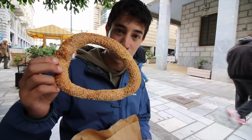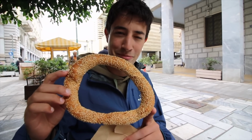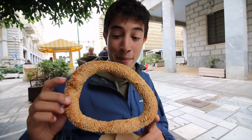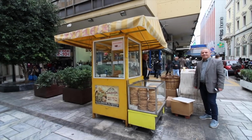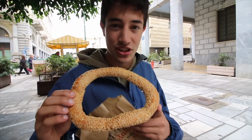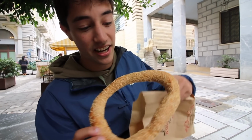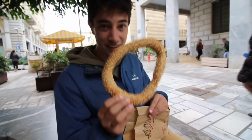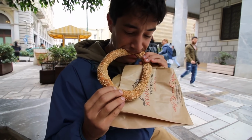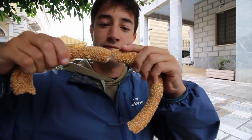Okay, so here is our Koulouri. So basically it is a bread stick in a circular shape, and some might say that this is what the precursor to the bagel was, but it is an extremely popular street food here in Athens. You can literally see this at every corner, and it's just a super on-the-go, tasty little snack. And there's not much to it. It's covered in a ton of sesame seeds, and that's just about it. But it looks really good, so let's take a big bite. Very similar to a bagel. So much sesame.